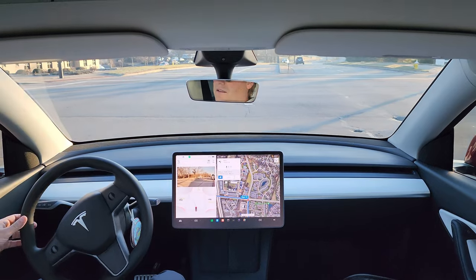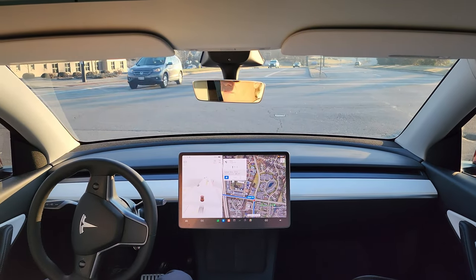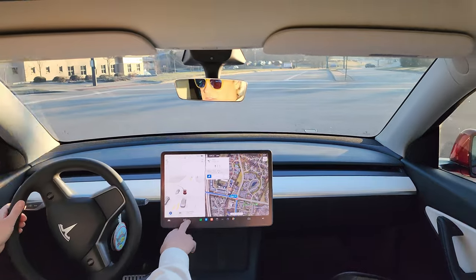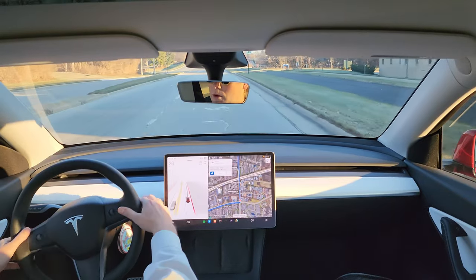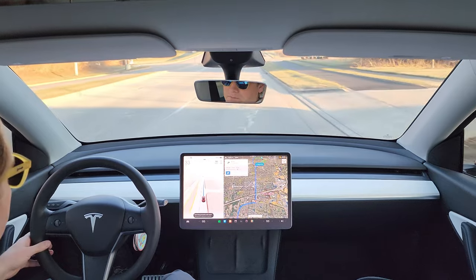So again, it's going to wait. I'm going to stop it because it started to move forward into the lane. So this is sometimes when the full self-driving just gets to be a little bit annoying in terms of the drive, because it actually is just more embarrassing than anything else. So I'll re-engage the drive.